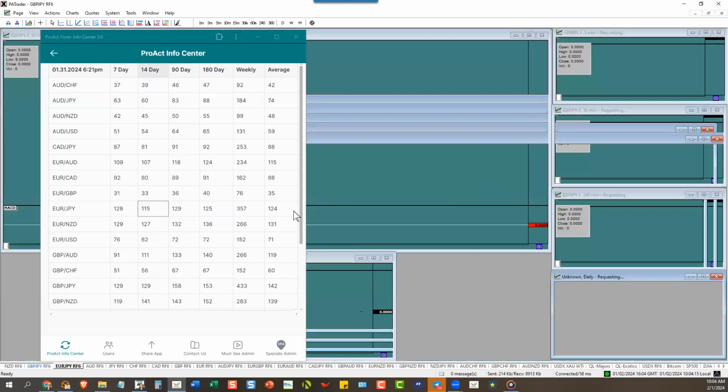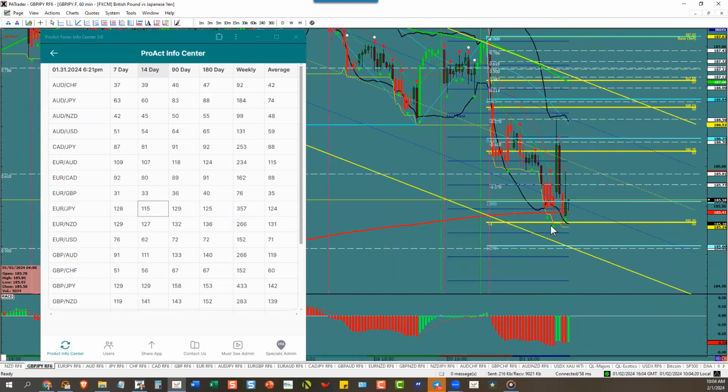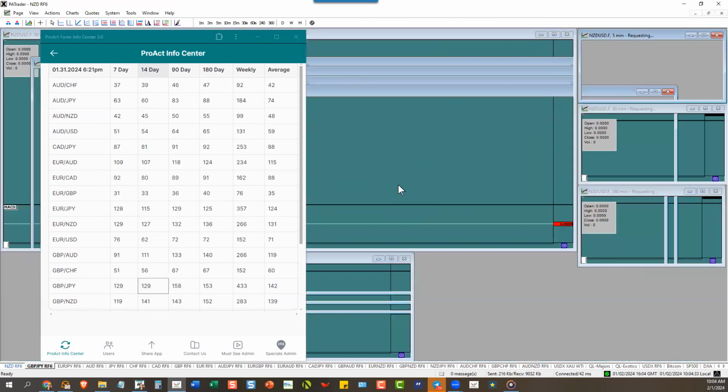Right? Pound yen. Pound yen finished down to the S5 and it's over. Then it bounced pretty hard. And it's still below the zero line break, so we're still going down. And again, that's the same thing as with the euro yen and the dollar. Pound yen has an ATR of 129 pips. All right, so be careful.